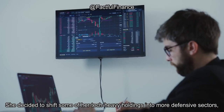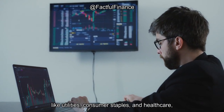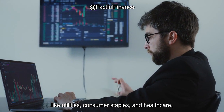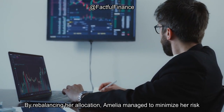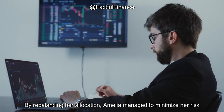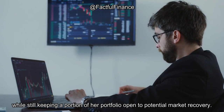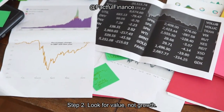She decided to shift some of her tech-heavy holdings into more defensive sectors like utilities, consumer staples, and healthcare, industries that tend to be more stable when the market is rocky. By rebalancing her allocation, Amelia managed to minimize her risk while still keeping a portion of her portfolio open to potential market recovery.